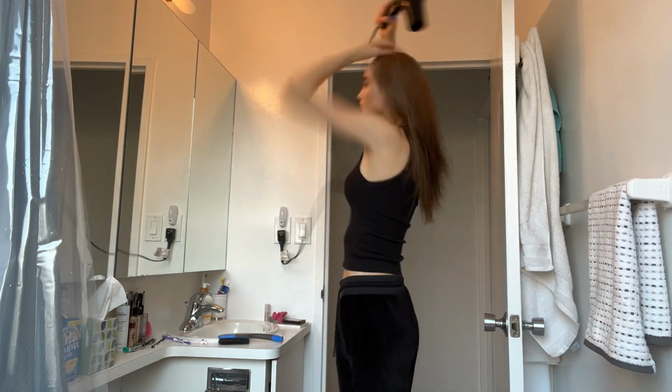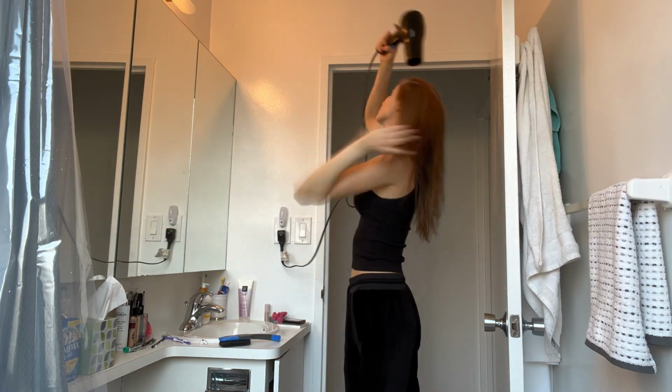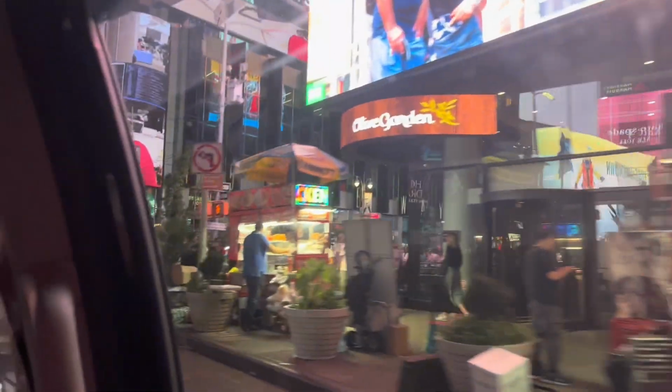I washed my hair from all the product that they had used during the show, blow dried it, and got ready. I'm excited to go to the event now, so it should be super fun, and take you along with me. I headed back uptown to Times Square, where the event was taking place, back at the Edison Hotel.